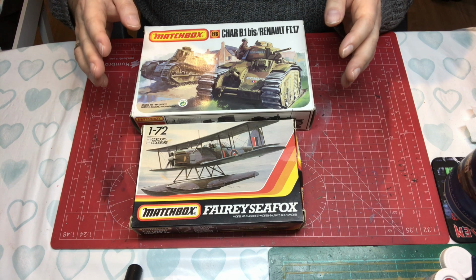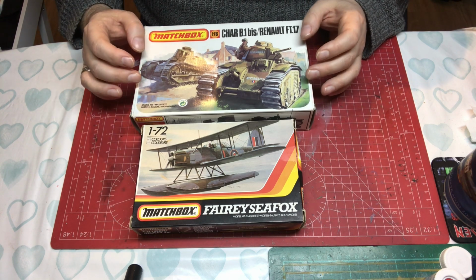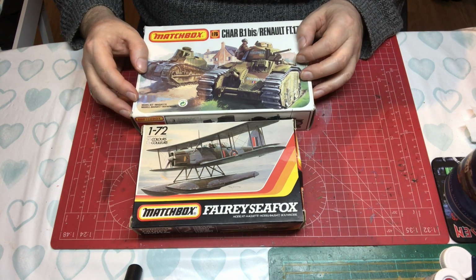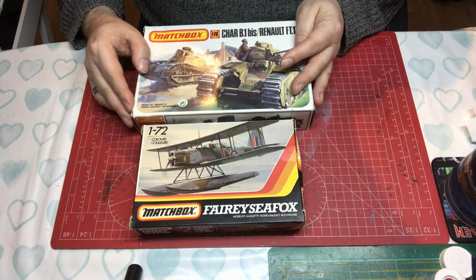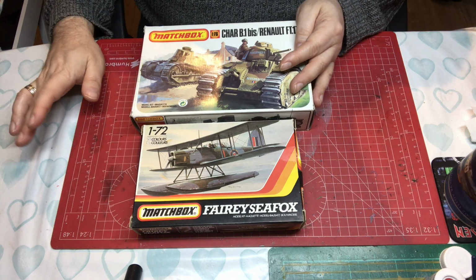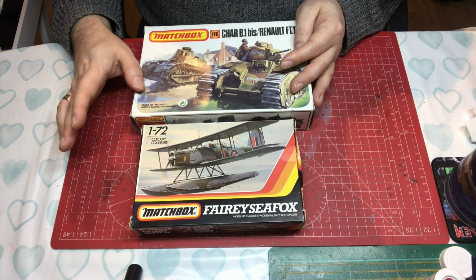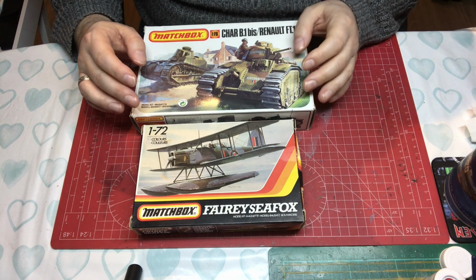Now, interestingly, as I said at the start of this, I've been inspired or reminded about this unfinished business due to the videos that Peter Oxley's been putting out about his Matchbox memories and Matchbox kits, and he's got tons and tons of them. So if you're interested in Matchbox stuff, and you've not checked him out, do so. He's got some very interesting, fascinating videos on the subject.